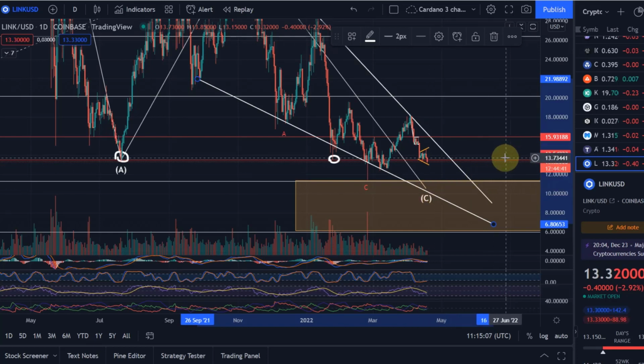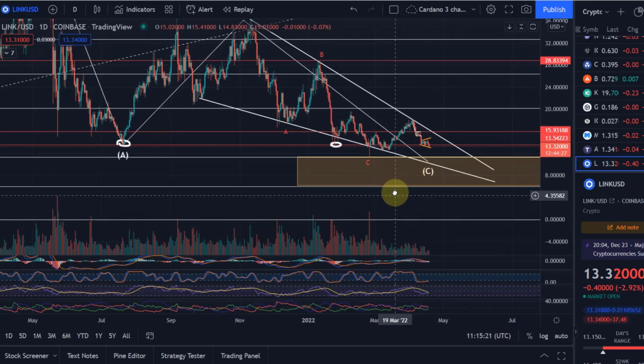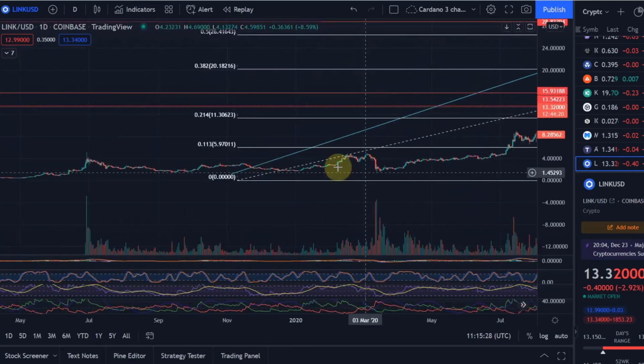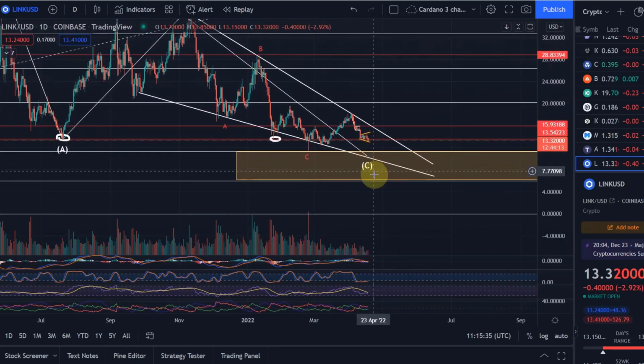Yeah, that would make sense as well, because $10 is quite a psychological level, isn't it? Now we shouldn't rule out, should Bitcoin really go crazy and really move into my forecasted target area between 20 and 29k, Chainlink in this scenario has space to go all the way down to the 88.7% Fibonacci level at $5.97. Now that seems far away. Yes, it is. But I don't say we have to get there, but it has the space. It can move down there if it has to.